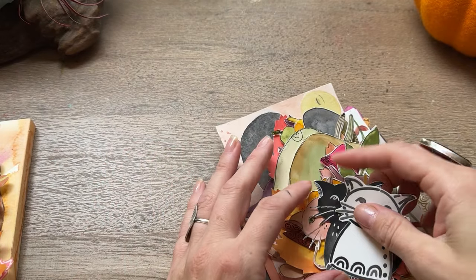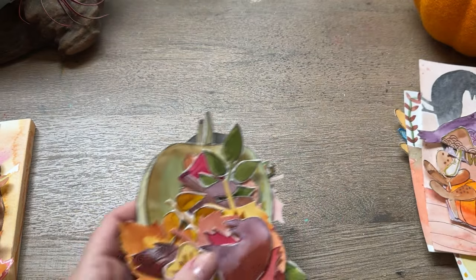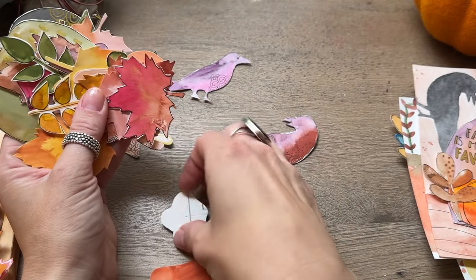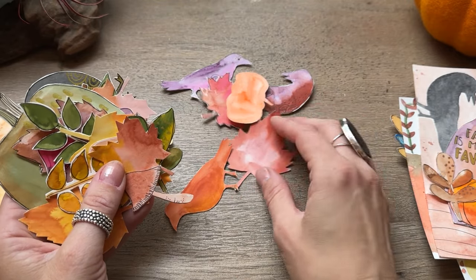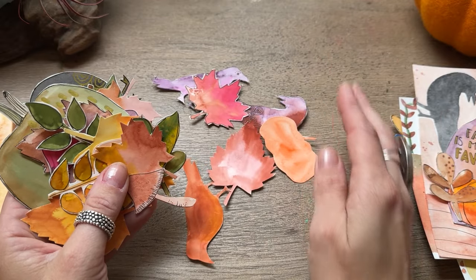Okay, so my samples are all mixed up because this is my second video. So I'm going to try and show all the things I can. So these are just all the little bits, which I couldn't stop making, from all the Harvest Fun shapes. So you have lots of options. You know, you can use acrylic paint. I'll show you some samples with that.